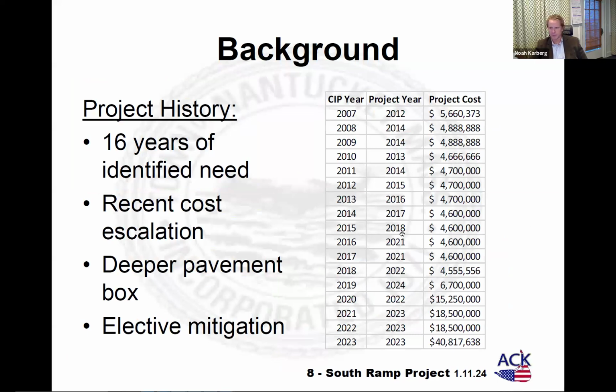And how did that go for us? The airport would identify this project every year for 16 years on their capital improvement program to the FAA, always 3 to 4 years out. And every year the FAA would push this project out. That's not the FAA's fault. That's just the state of the backlog of federal infrastructure funding at airports and in the country.